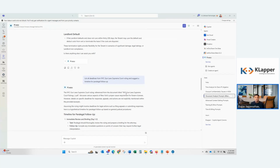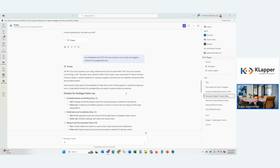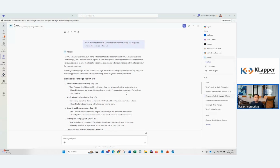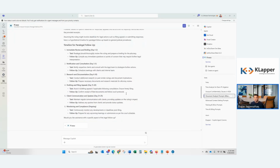One more example here, before I show you a live demo, is the ability to go through a document, a really interesting prompt. Rather than reading this 30-page document, Clappy is able to list all the key deadlines in the document and suggest a timeline for a paralegal to follow up.